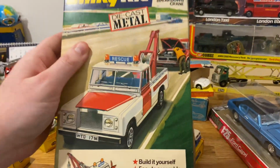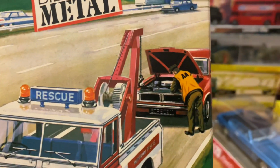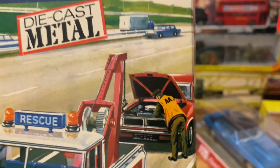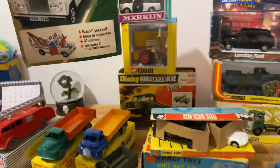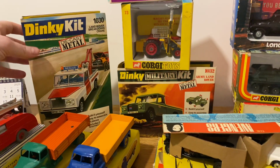The artwork for me, that's brilliant. Trying to work out that. Is that a Vauxhall Viva or something? I don't know, you tell me. But that's quite cool on there actually. But yeah, love that. I think that's pretty great.